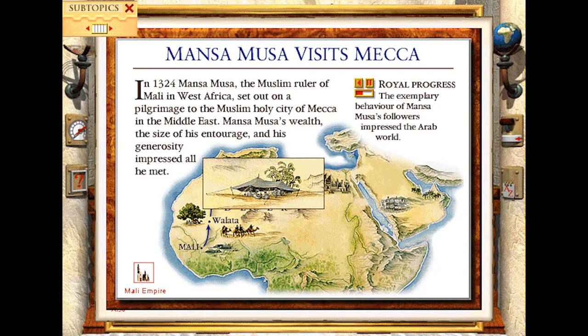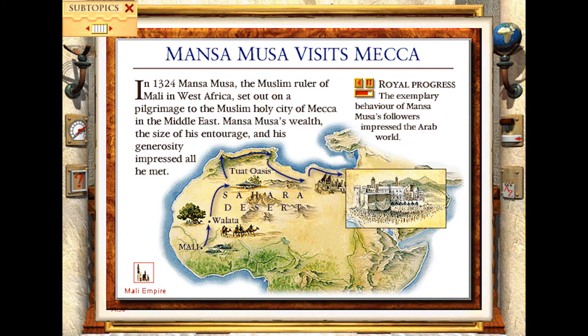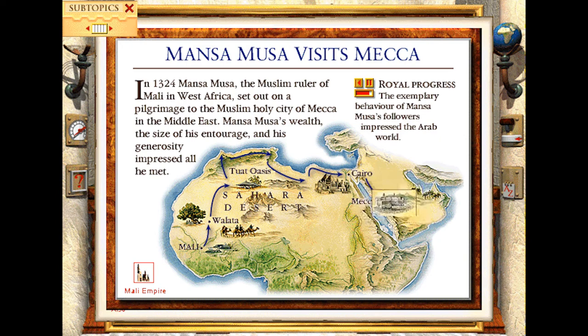Mansur Musa made his way along the coast of North Africa to Cairo, where he was guest of the Sultan. From Cairo, the pilgrims travelled down the coast of the Red Sea to Mecca. Such was Mansur Musa's generosity that by the time he reached Cairo on his return journey, he had given away all his gold.